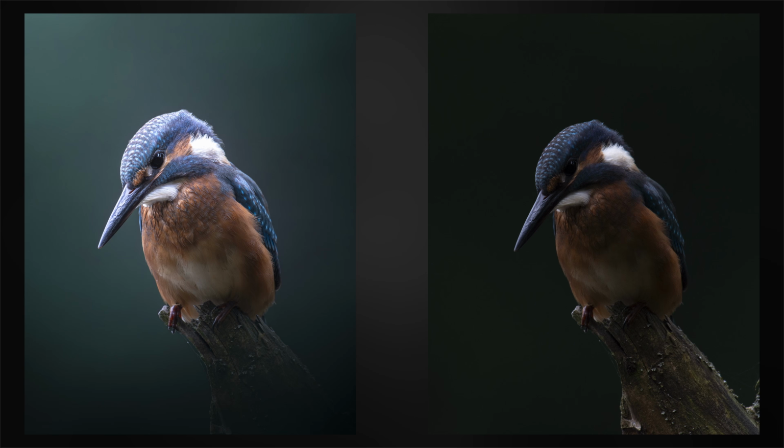Here is the before and after. You can see how much can be achieved with only a few sliders.